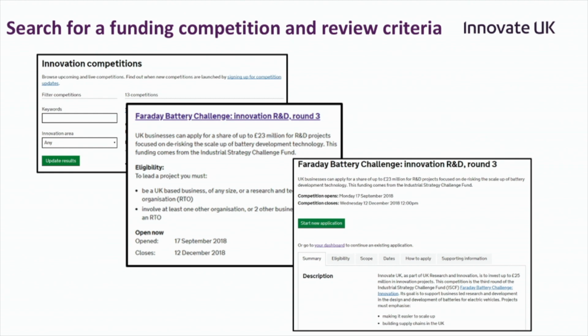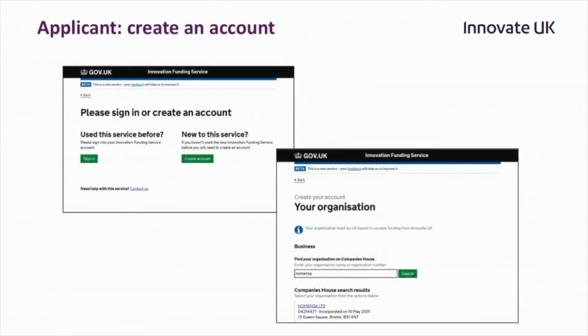If you do decide to apply, and we hope you do, you'll have to create an account if you haven't already. The lead applicant will have to go into IFS and create an account, and businesses can use Companies House to input their details. But we suggest if you're a research organisation or any other organisation that you manually input your information, just to save you being categorised as a business.